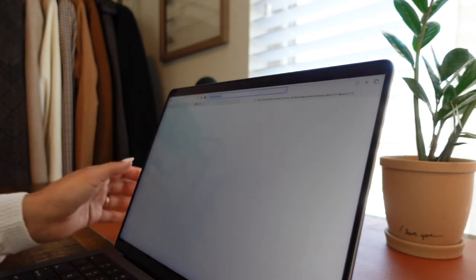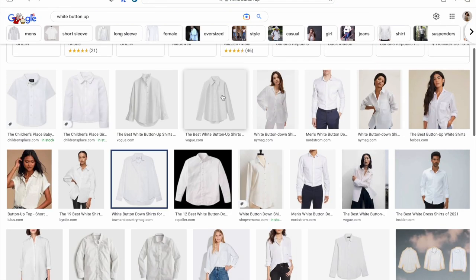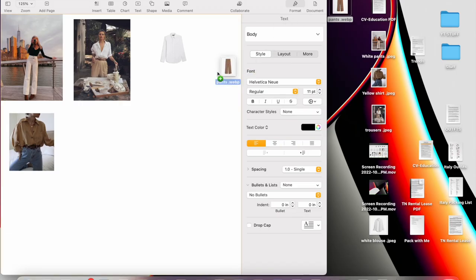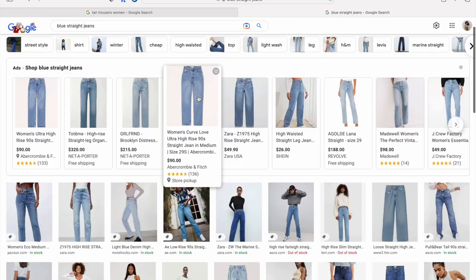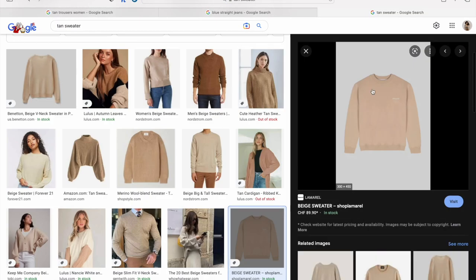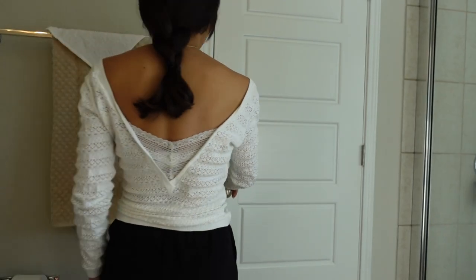Once I'm done looking at outfit inspiration, I like to make a mood board. And this might be me being extra, so you don't have to do this step if you don't want to, but I like to break down the outfits by similar pieces from the internet to those that I already have in my wardrobe, so that I can physically see and mix and match these pieces with each other to maximize my travel capsule wardrobe.